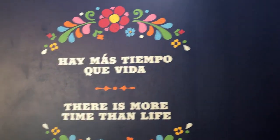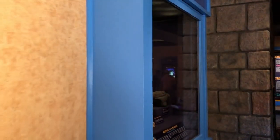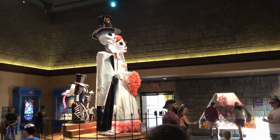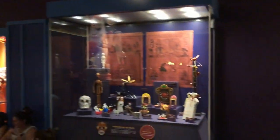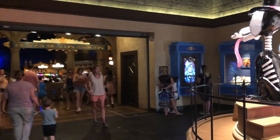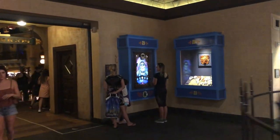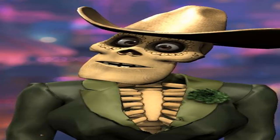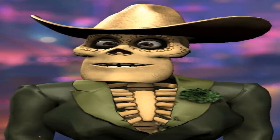All right, so I stopped in here mostly because for Dia de los Muertos, they have a thing that turns you into the skeletons from Coco, and it's always down when we get here, but it was up, so I will probably show you the photos right now of what I did. But yeah, it's super fun.